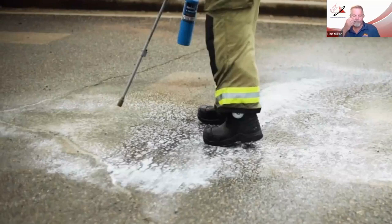One of the limitations, things that break down a foam blanket, is high heat from adjacent flaming and open burning, hot steel, et cetera. That'll break down a foam blanket and cause it to reignite. But with F500, it doesn't, especially with a surface spill like this.